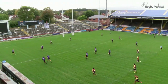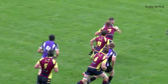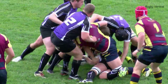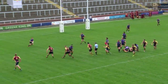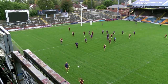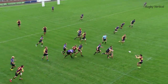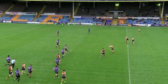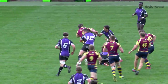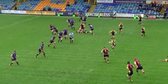Simpson restarts. Picked up by Josh Longson, who is described as a jack of all trades in the Leeds side. Under pressure there from Ryan Roach as well. It's been picked up though by Alan Evans. Benjamin Williams. Glass. Wainwright. Good tackle there from Ben Dixon to stop him in his tracks. Still in Cardiff possession with Simpson.